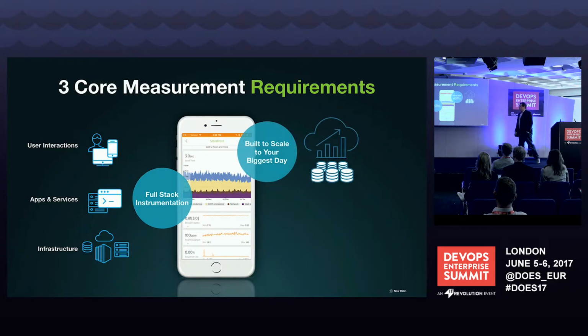The second thing that you need in order to be able to address this challenge is to be able to scale to the biggest day. So you need an architecture that not only can collect that data, but can consume that data, analyze it, and present it back in a timely manner. Okay? And when we talk about built to scale to your biggest day, your monitoring should not impact your application.